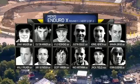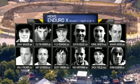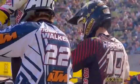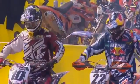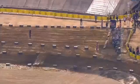Johnny Walker and Graham Jarvis both have won the Erzberg Enduro. Of course, Colton Haker has to be one of the favorites. He was one of the top qualifiers here today inside the top 5. And they'll line up next to each other. Haker almost winning the Barcelona X Games Enduro X. Could have made that last minute pass. It was so close. Make it. Haker looked good out there today, but Johnny Walker, we said he didn't look comfortable in Barcelona, Cameron.